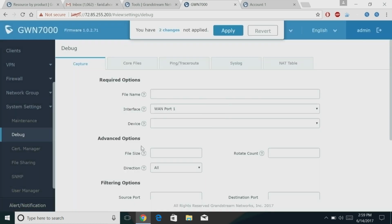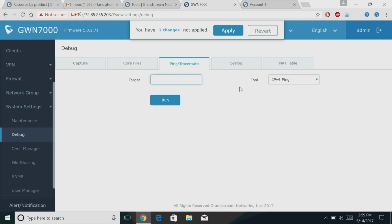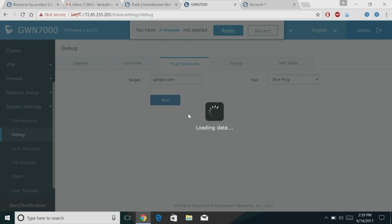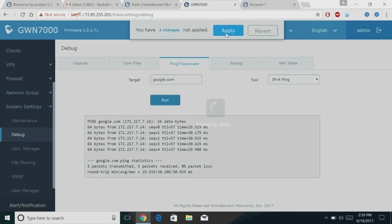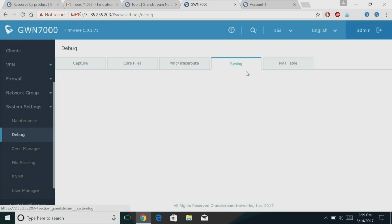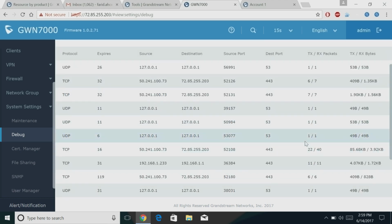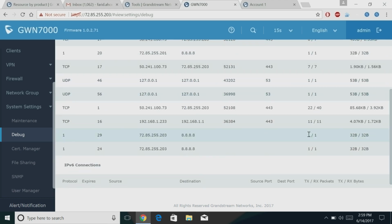Debugging, it just shows you any core dumps, and a trace route if you want to try. You can ping this target to see if you have access. And sure enough, 0 packet loss. Then syslogs, and then the net table. You should be able to see all the translations that happened here, all the transactions.